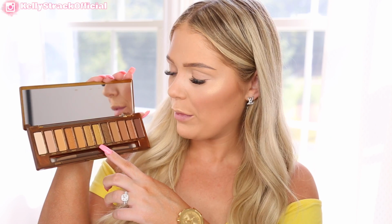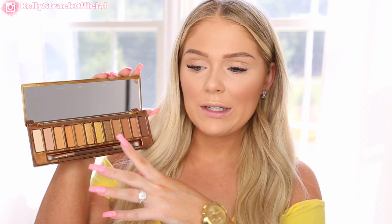I was excited to try it out regardless, but now I'm like, okay, wow, this is actually really, really pretty. It's less yellow and more golden, I feel like, in person, which I personally like. I love golds on the eyes, so I feel like I'm actually going to really, really like this. I feel like the only yellow kind of color is this one, but even still it's golden. So I would definitely say more of a gold than yellow palette.